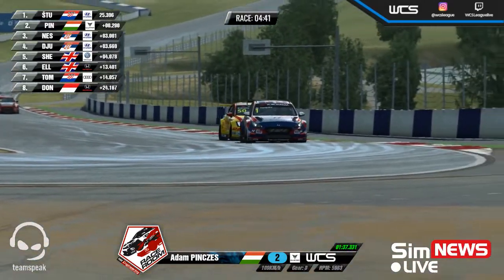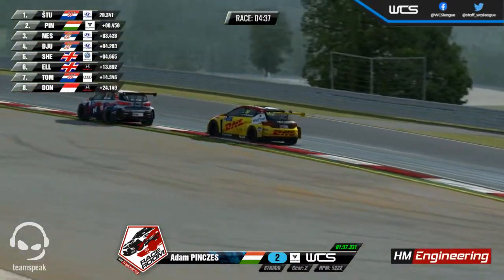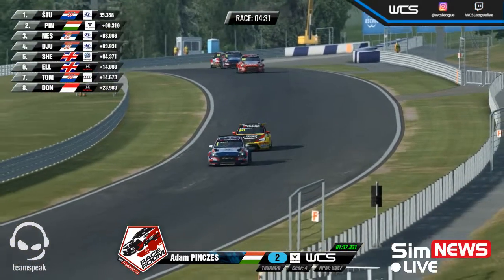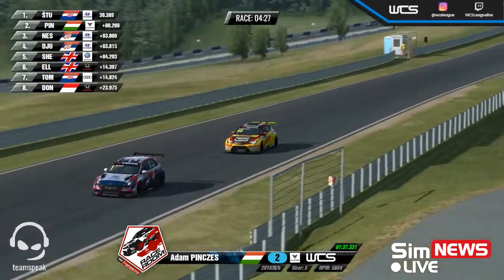Chris Shepard indeed did get his first win of the series last time out. That was another thing that I wanted to check. And we also got 2 wins for Adam Pincers, who has a real recovery drive on his hands after being disqualified from all of the races at the Slovakia ring.